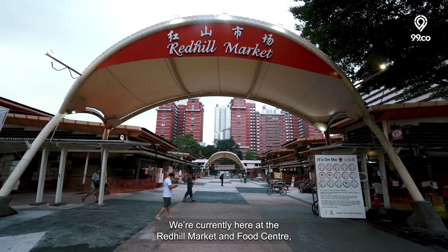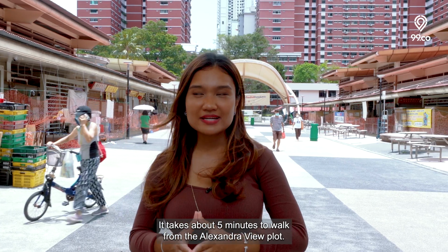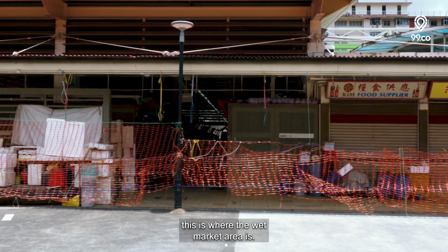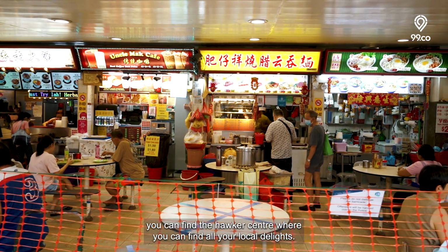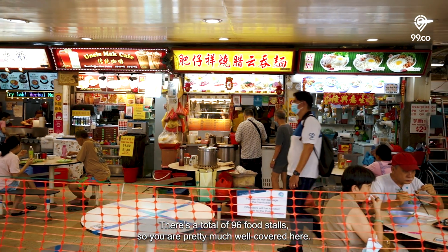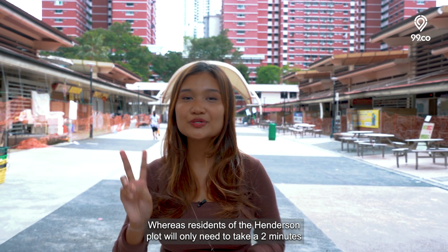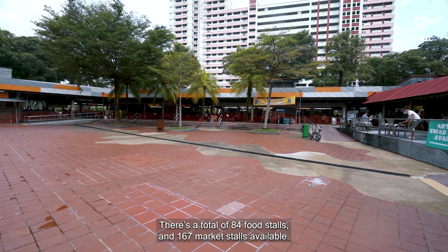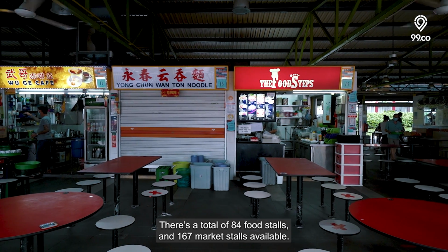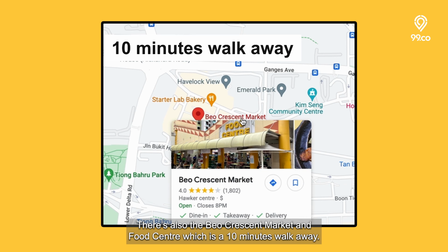We're currently here at the Redhill Market and Food Centre, which is near the giant supermarket. It takes about 5 minutes walk from the Alexandra View plot. If you take a look on my right, this is where the wet market area is. And on my left, you can find the hawker centre where you can find all your local delights. There's a total of 96 food stalls, so you are pretty much well covered here. Whereas residents of the Henderson plot will only need to take a 2 minutes walk to the Bukit Merah View Market and Food Centre. There's a total of 84 food stalls and 167 market stalls available. There's also the Bendemeer Crescent Market and Food Centre, which is a 10 minutes walk away.